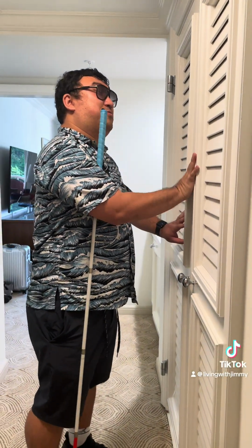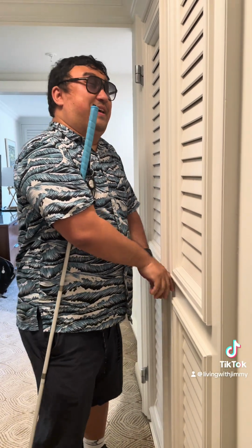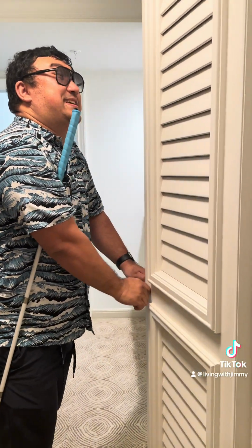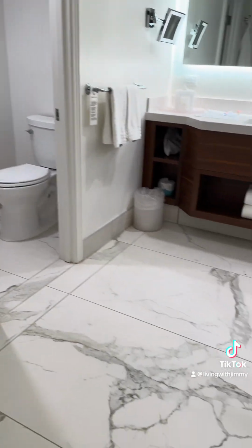All right, so what's over here? So this is on the right-hand side of the room. Let's see, could this be another closet? Wow, it's, oops, a bathroom. I don't know if I break the door.